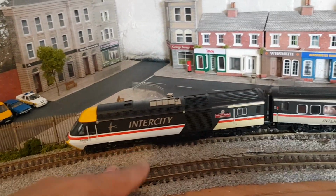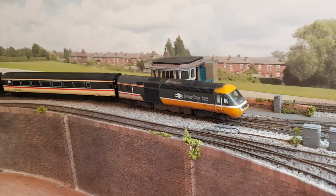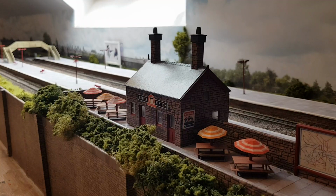And I've actually stuck that on the end as well, so we've got what is it, a 10 unit formation going on there. All right, so what I'll do, I'll whack it on and we'll see how we get on. I'll show you.